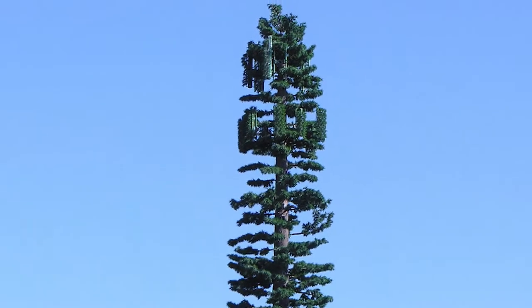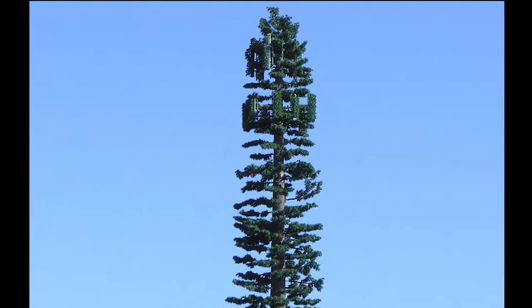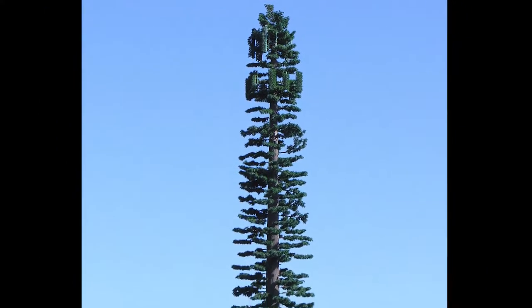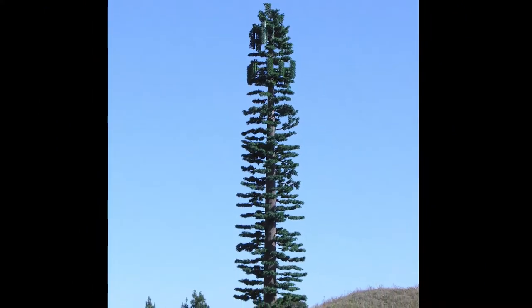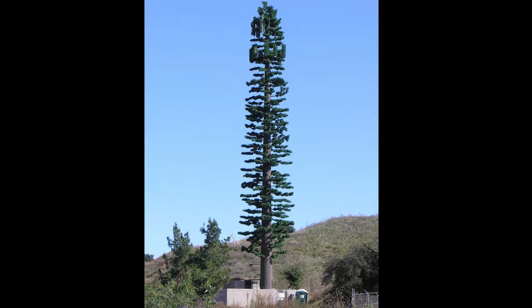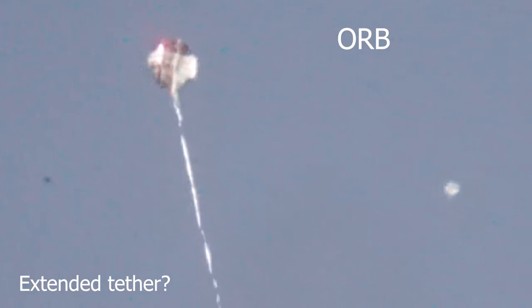Because what you see is this thing called an array. The array is an indication of a cell phone tower. It's not really a tree. The array in this picture is what I call an indication of imitation. This is the giveaway and the reason why this is not a real tree. When things show up, this is what we're looking for, little indications of imitation, things that will tell us that this is not what it looks like.